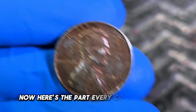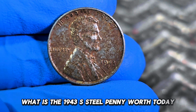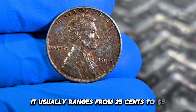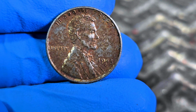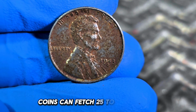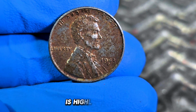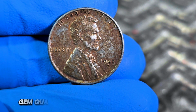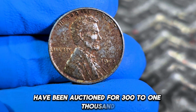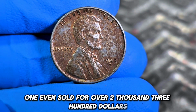Now here's the part every collector wants to know. What is the 1943 S steel penny worth today? In circulated condition, it usually ranges from 25 cents to $5 depending on the degree of wear and corrosion. In high-grade uncirculated condition, coins can fetch $25 to $150. A bright, lustrous example with a strong strike is highly desirable. Gem quality specimens graded MS-66 to MS-68 have been auctioned for $300 to $1,500. One even sold for over $2,300.